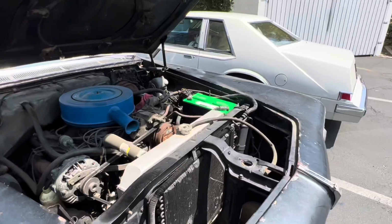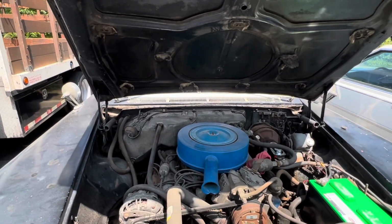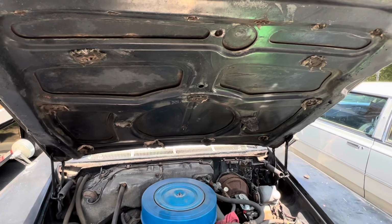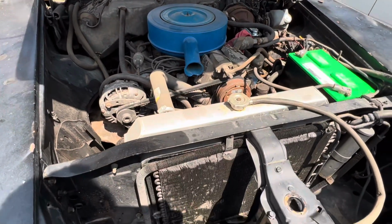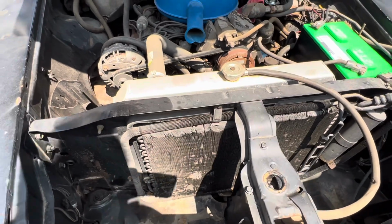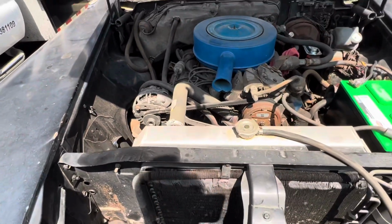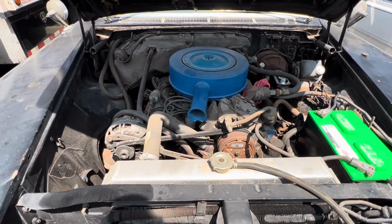A lot of people would say, well, why are you putting all that work into that car? That thing should go off to the junkyard or something. I don't think it should. I think this car has a lot of good years left in it. I think it's a lot of fun. I think these cars from this era are a lot of fun in general, and I really enjoy them. And I hope you guys do too.